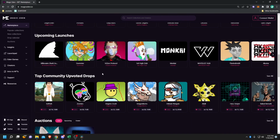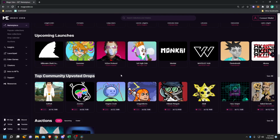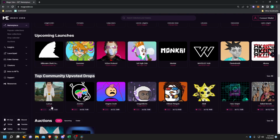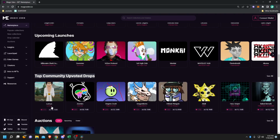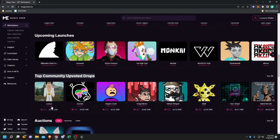I think out of all these sections, this part would be one of the more important ones because you can obviously see how much the community supports their project. Like over here, Soul Park, you can see it has 3,000 upvotes, which is pretty impressive in these markets. I would say if you're interested in the art and if a project has maybe over 1,000 upvotes, then that'll be a good metric to see if the community is really there and they're actually excited about minting.